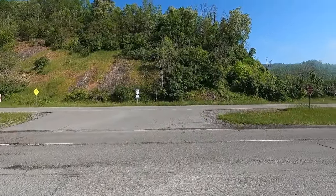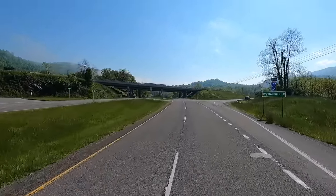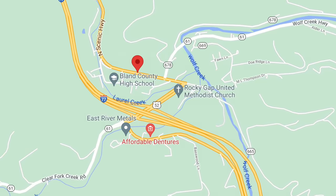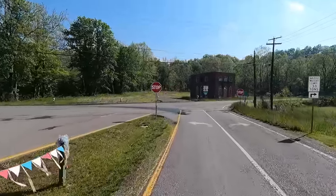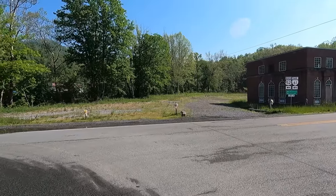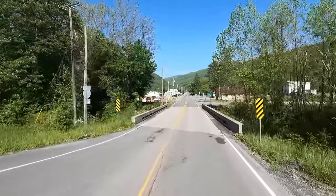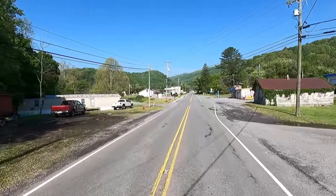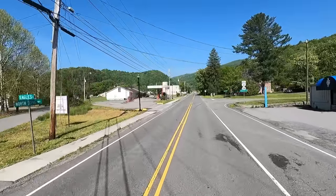This little town up here is called Rocky Gap, Virginia. Small town USA. Look at that old building straight across. Look at that thing. If those walls could talk. Cool. All right, here we go. Our first little town on 52, called Rocky Gap, Virginia. All these places out here have history that goes back hundreds of years. Absolutely incredible, the amount of history here.